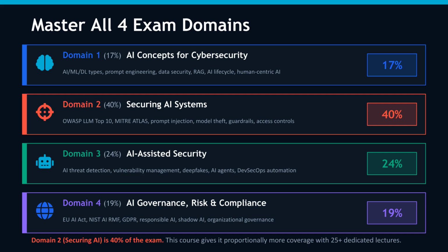Let's talk about what you'll master. Domain 1 covers AI concepts for cybersecurity, including machine learning, deep learning, prompt engineering, and RAG architecture. That's 17% of the exam. Domain 2 is the big one at 40%. You'll learn to secure AI systems using frameworks like the OWASP-LLM Top 10 and MITRE Atlas.